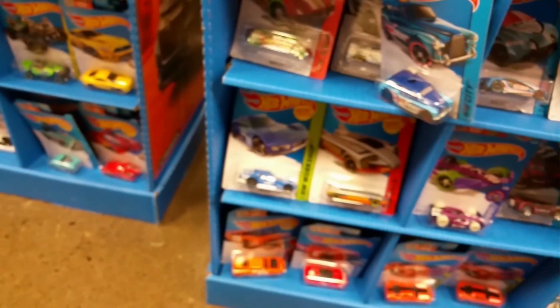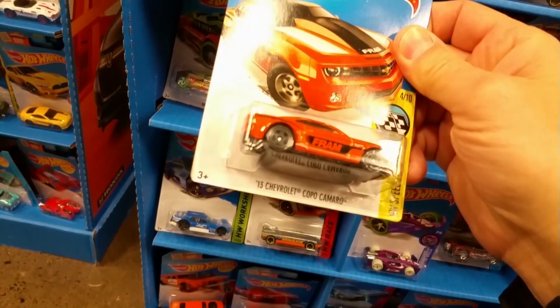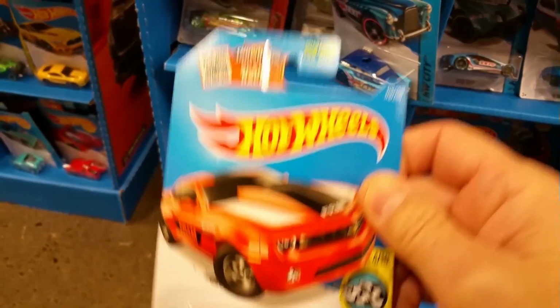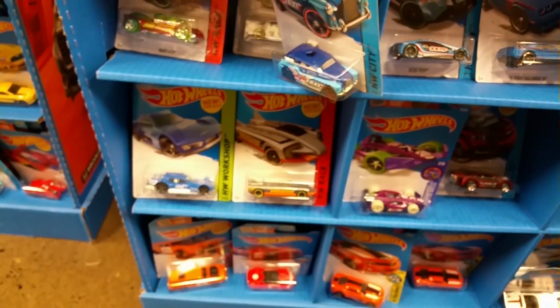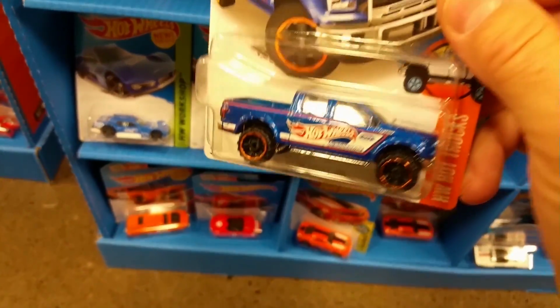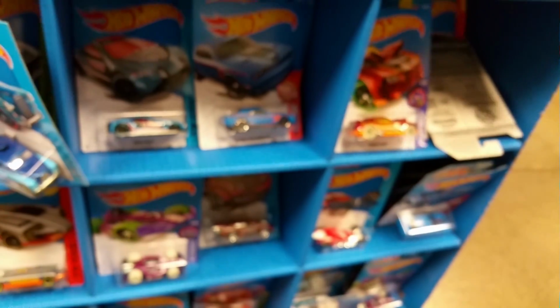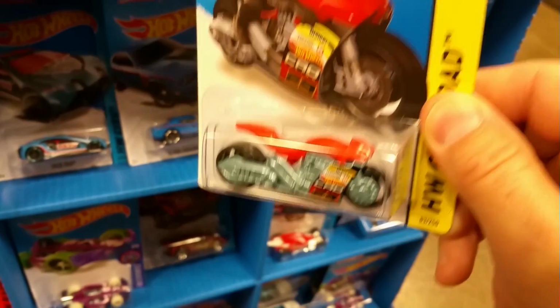Alright, let's see, where should I start? Should I start at the bottom, work my way up? There's a new, what is that, Camaro? Chevrolet Copo Camaro Fram. That is a new model right there. There's all kinds, I don't even know where to start. There's so many new cars in here. It's just like everything's new. There's a Hot Wheels pickup truck. That one is cool. Yeah, this is a mess because there's just so many new cars in here. Street Stealth motorcycle.